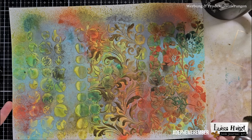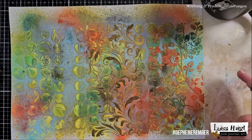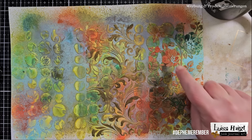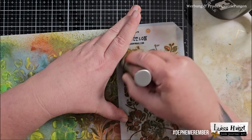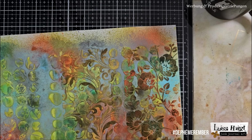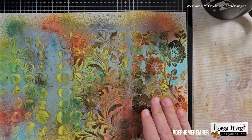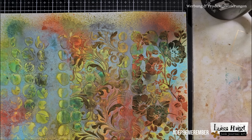Yeah, okay. Shall we do that with this as well? I think so, because I really don't like how the flowers came out here. This is not totally what I was looking for, but I think in the whole context later that will look good as well, and we can make this work.